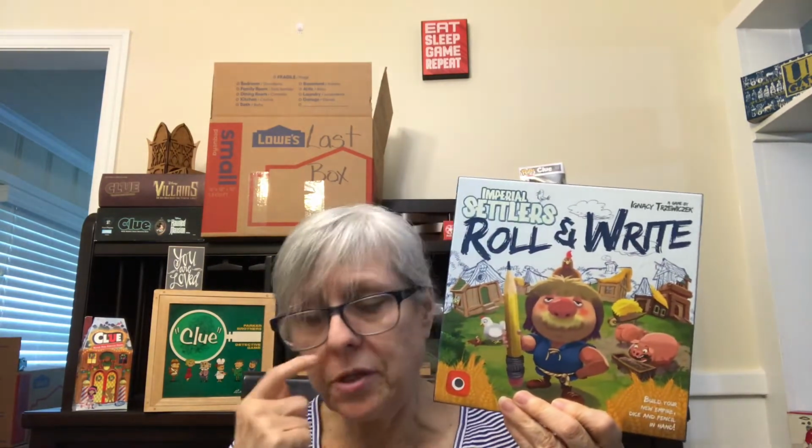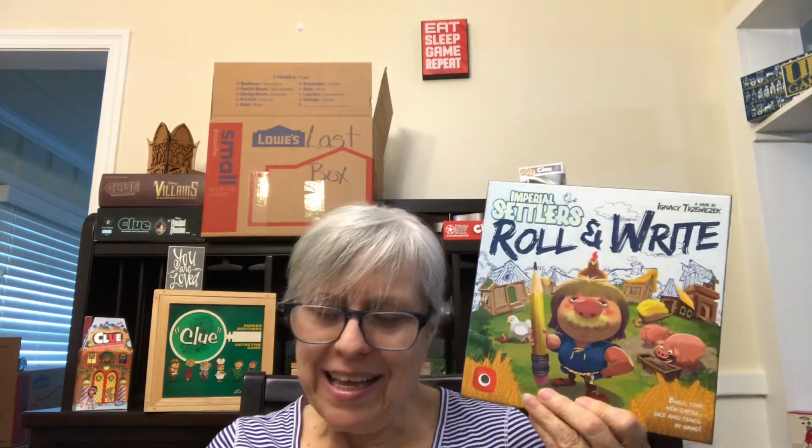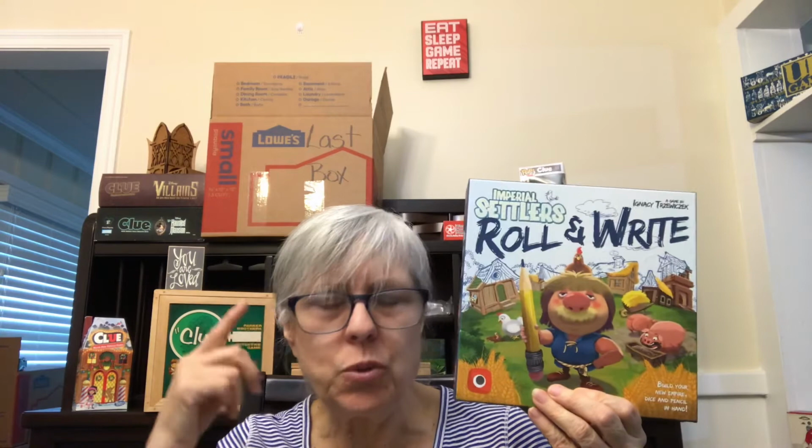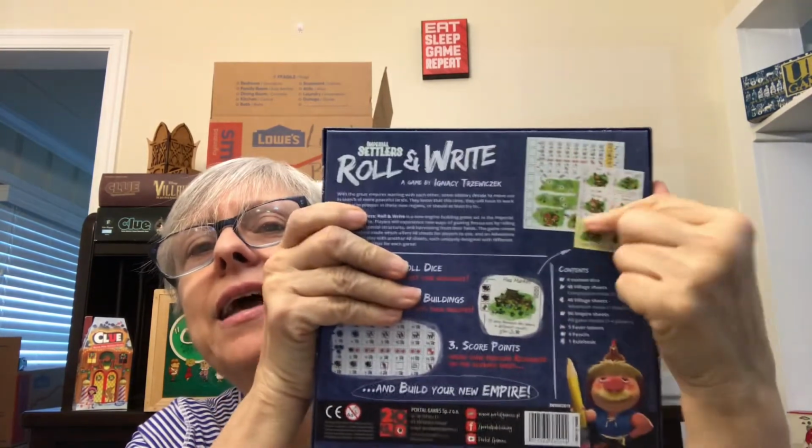The next one, my number 13, is Imperial Settlers Roll and Write. There is an Imperial Settlers. This is the Roll and Write. Came out in 2019. It plays 1 to 4 and about 30 minutes. Even when you're solo, it can take that long, thinking and choosing. Obviously, it's a roll and write, and I call it a civilization game because you are building your own empire. And to do that, you're going to need supplies. So you're going to be rolling dice to get supplies for your kingdom and to build.